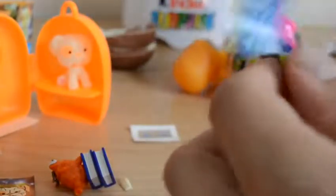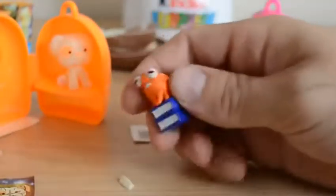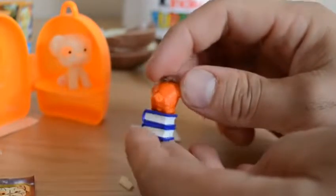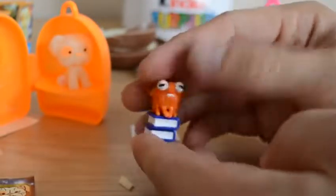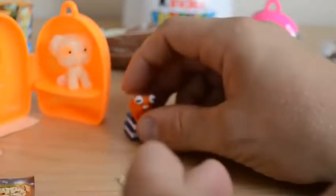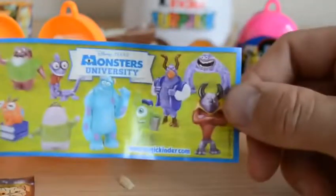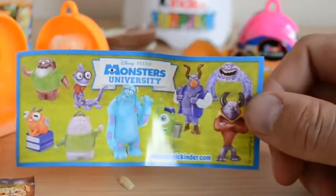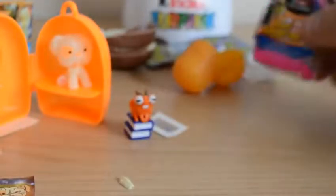Oh, we got Monsters University, which is really cool. We all love a bit of Monsters University as well. And there's the character. So let me know this character's name in the box below, guys. I'm sure loads of you will know it. Looking really great. And there's the Monsters University collection. It's quite difficult to collect them all, you know, but definitely possible.